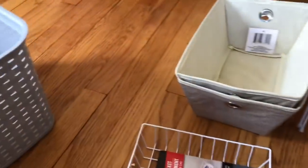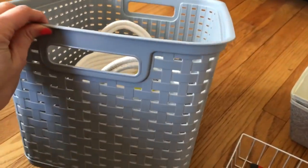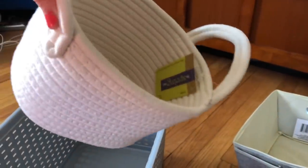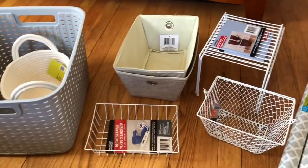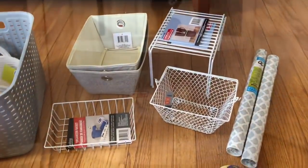And I also went to Hobby Lobby and I grabbed this to go on the bottom. Now this was 40% off. And then this was just so cute. I love this. It was 40% off too, but it was so cute. I don't know if I'm going to use it. I hope I can use it, but I just loved it. So I grabbed it. So here are my pieces. I'm going to do my best to make this linen closet look pretty.